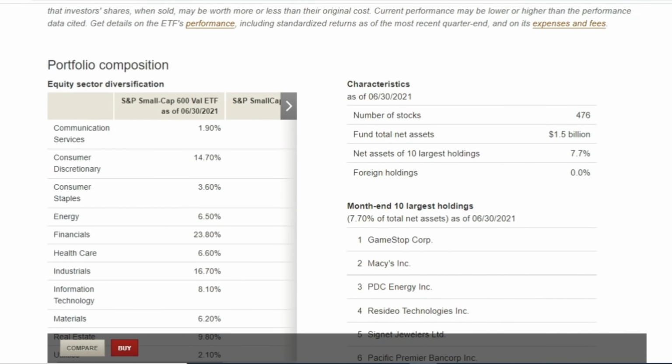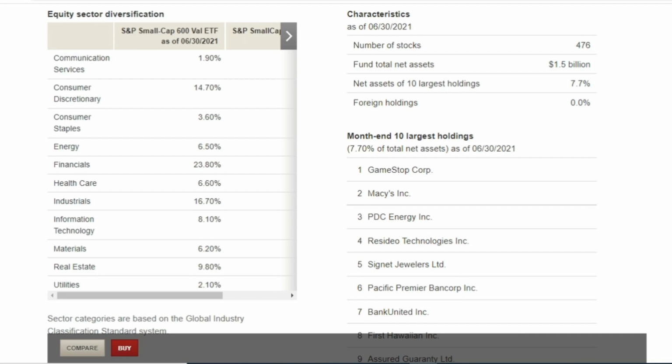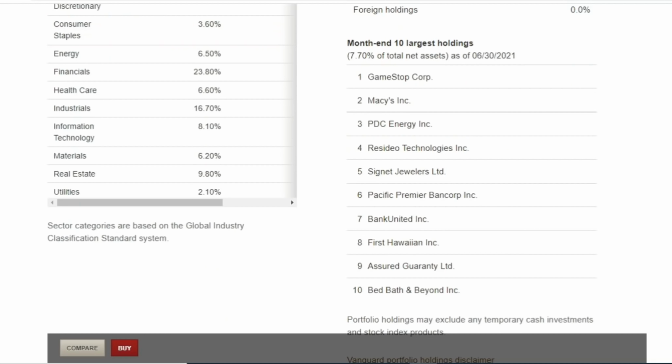Scrolling down here, we can see that the number of stocks in this ETF is 476. And based on the equity sectors, we can see consumer discretionary makes up 14.7%, financials make up 23.8%, industrials make up 16.7%, and real estate makes up 9.8%, with information technology bringing up the rear at 8.1% for the top sectors. Of those 476 holdings, the top 10 make up 7.7% of the total net assets.